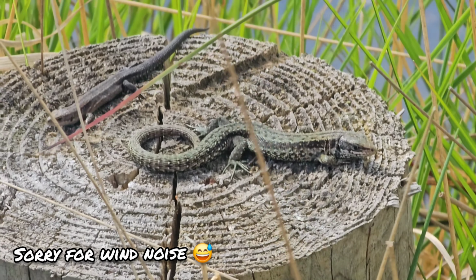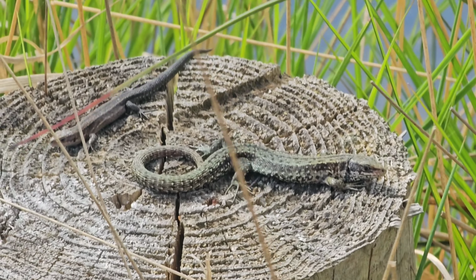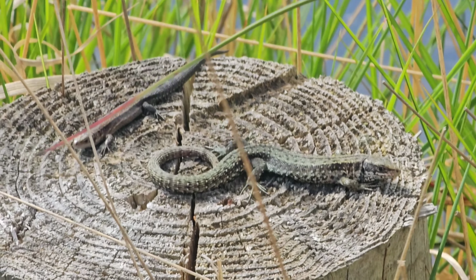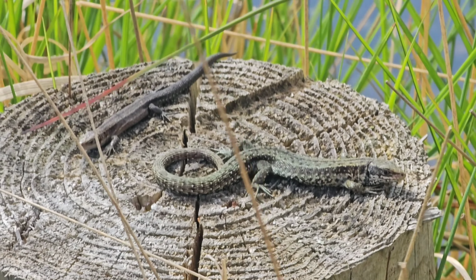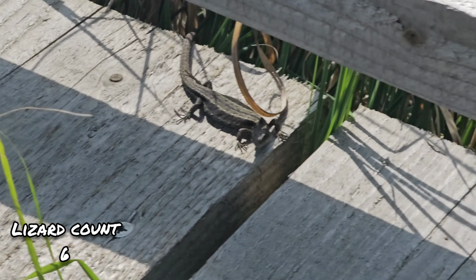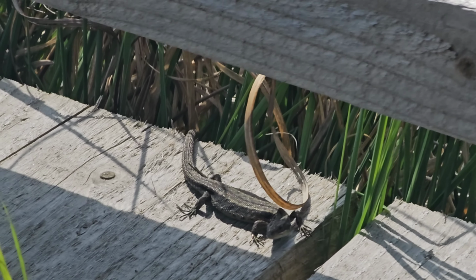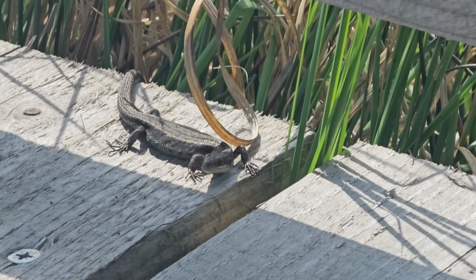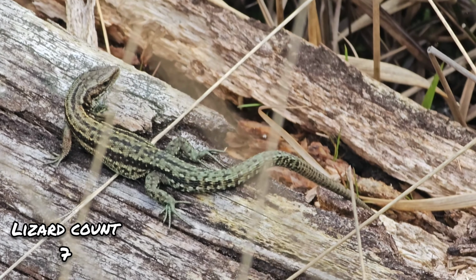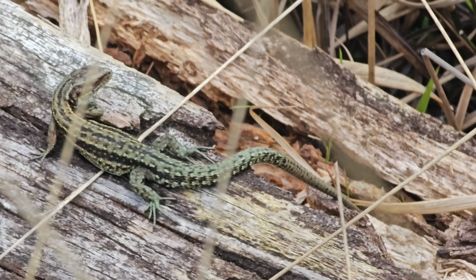There we go, look at those. That one's thick as well. There's a bigger one. I think that's the biggest one so far. That's lizard number 6. It's a really good looking one too. I'll try and get some pictures before he runs away. There's another one. That is a chunky one as well. It's such a pretty looking animal. Look at the colours on it.